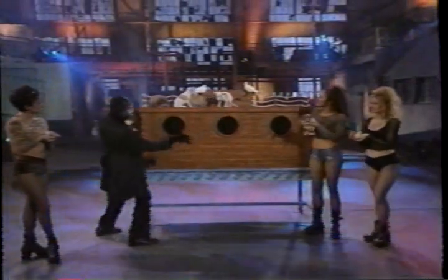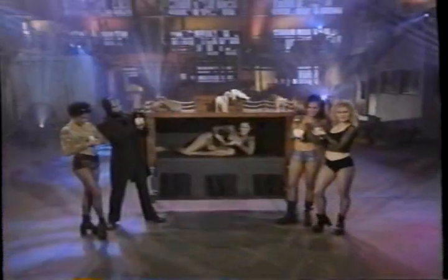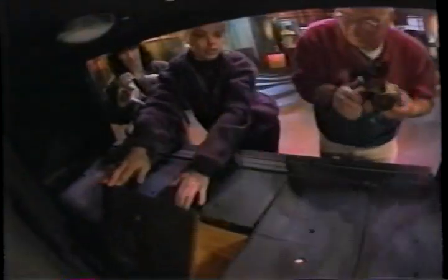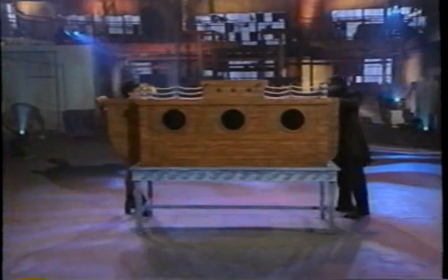How many creatures can possibly fit inside this amazing ark? He opens the door and, wait a minute, one more beautiful creature, and also a kitty. How is this possible? Here are the secrets. First of all, before the trick begins, the animals are loaded into tiny compartments at the base of the ark. Don't worry, they're perfectly comfortable. There's plenty of room for them inside.